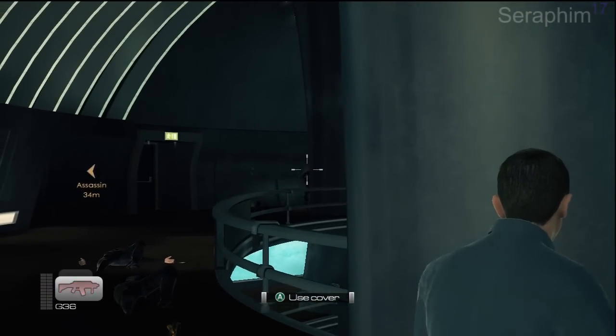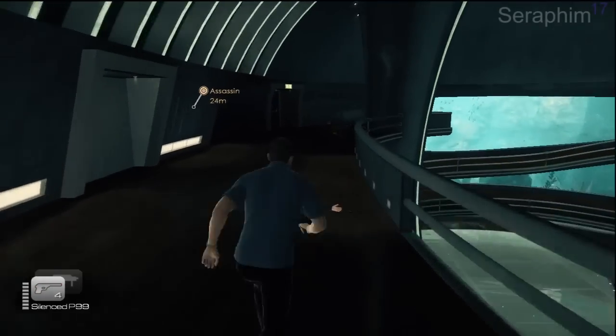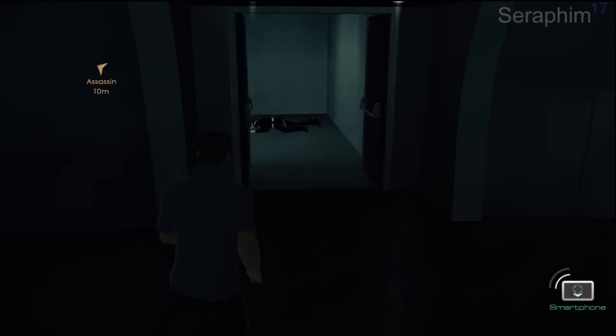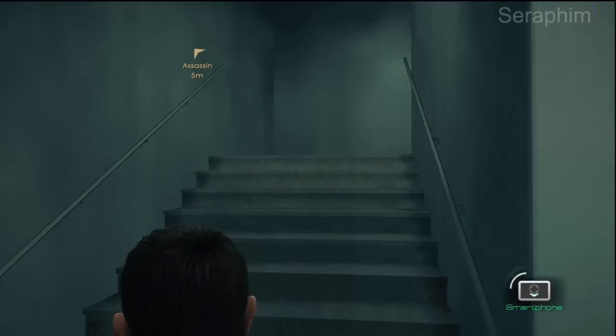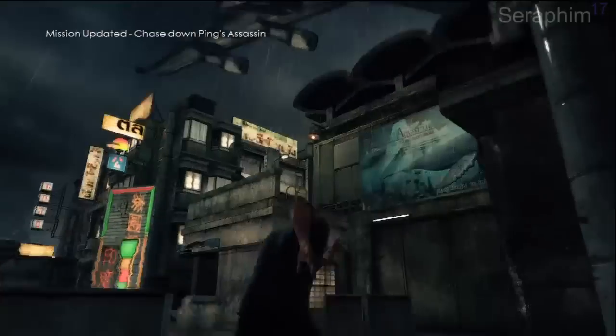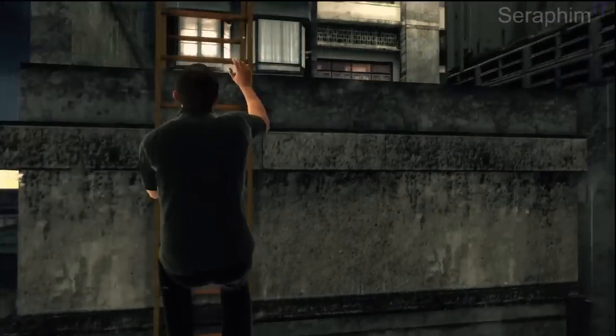But anyhow, as soon as you get the chance to pick up a better gun than the MP5 or the MP7 that you started with, make sure you do so, because it's significantly more damaging than the submachine gun the game likes to start you with. And on this section here, there's nobody on this staircase, so you don't have to worry about being cheap-shotted or anything.